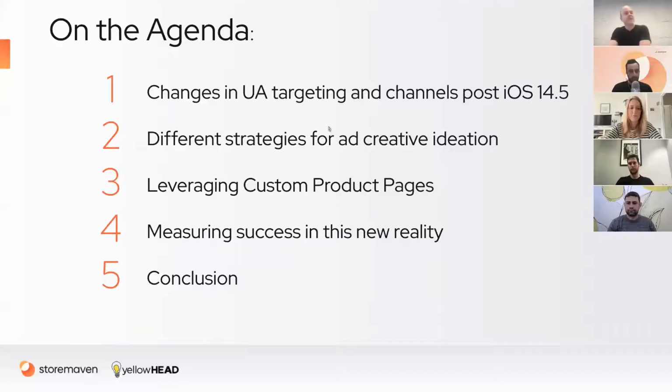This is our agenda for today. I'm just going to run over it. We're going to discuss the changes in UA targeting and channels post iOS 14.5, different strategies for ad creative ideation, leveraging custom product pages, and of course, the important topic of measurement. Fine, let's begin.